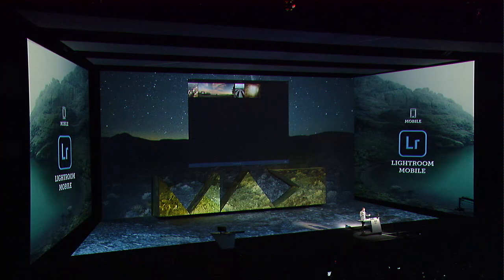So let's take a look at what's new in Lightroom Mobile. Lightroom Mobile is a free companion application for Lightroom CC on the desktop. And as such, it can communicate with the desktop. Your files are synced, you can flag, you can sort them. But it's also a very powerful image editor.